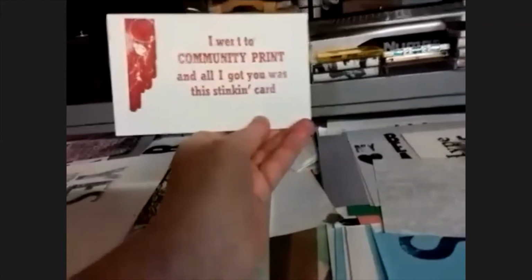We've got a bunch of storage flat files. These have archives of different things that people have worked on over the years. Here's the "I went to community print and all I got was this stinking card." This was a group project when somebody was learning. Here's this crazy thing that Angela Spencer made. These little pictures are called cuts. And I think he used like three-quarters of the cuts in our shop to make this. There's all sorts of cool prints in here from many, many years.